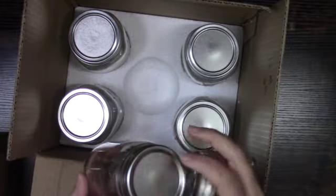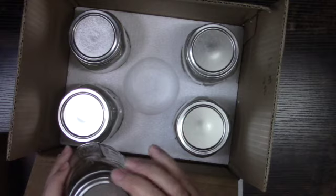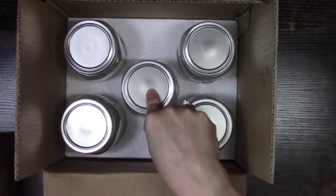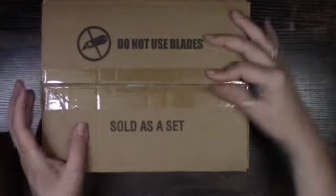So I still have some of the large ones left, and I also do buy the lids for them, because although I save these, I'm not crazy about these. They could rust a little bit along the way, so I bought those.